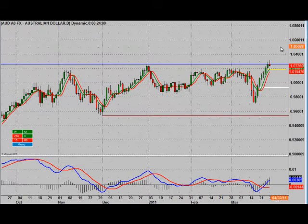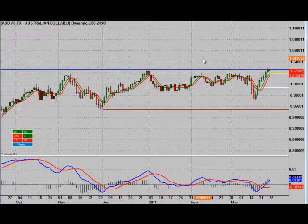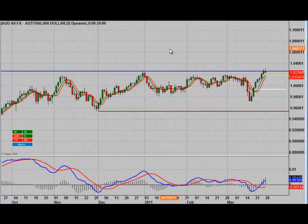Short-term trend on the daily definitely higher. Short-term trend on the weekly higher. Short-term trend on the monthly higher. So this pair is still higher on all time frames. It's just pausing above. Again, you're not seeing follow-through on the higher high, so we'll have to monitor that. On the other hand, you haven't really had a 4-hour shift yet either. So short-term trend still hanging on higher on the 240, definitely higher on the daily, weekly, monthly. So we'll have to keep an eye on that.